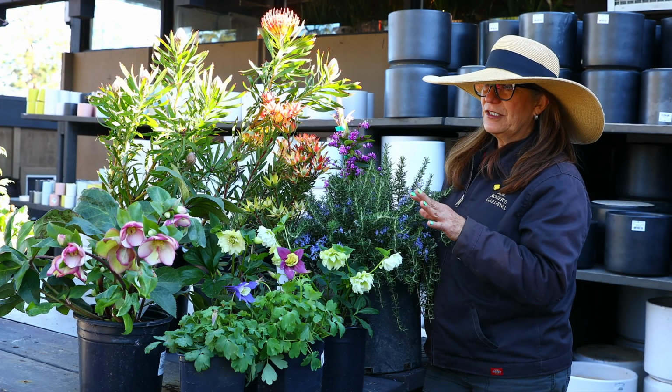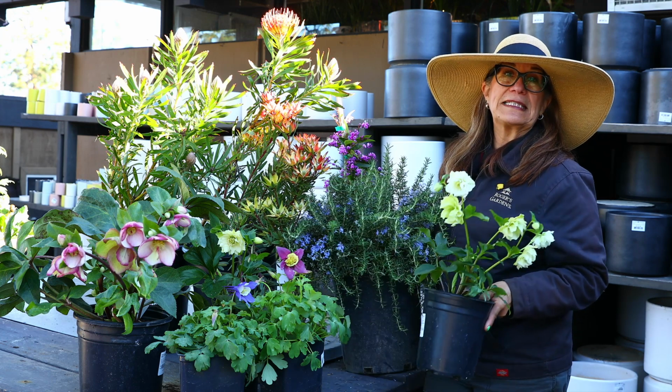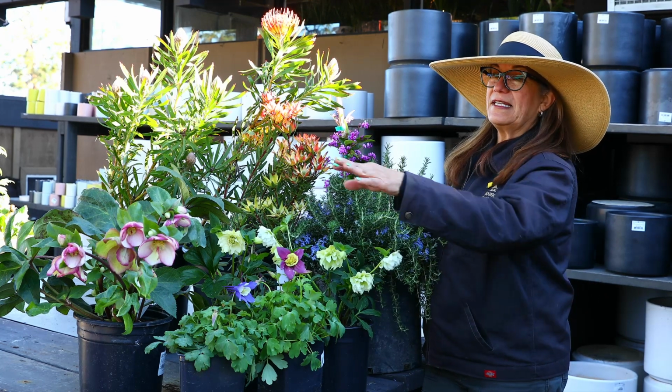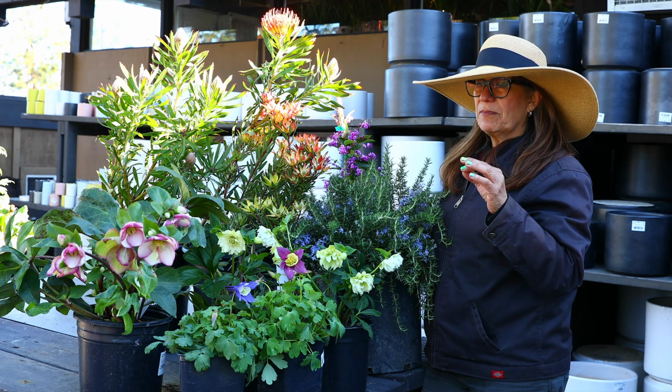Another thing to consider for kind of more shady areas are things like hellebores or Lenten rose. These flowers are gorgeous. They come in these beautiful double whites or whites. We have the gorgeous pinks, and some of them get a little purple as well.